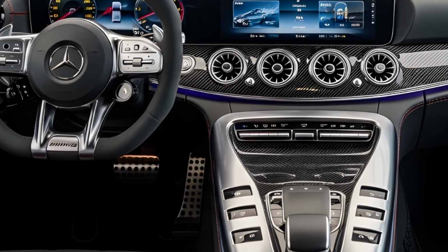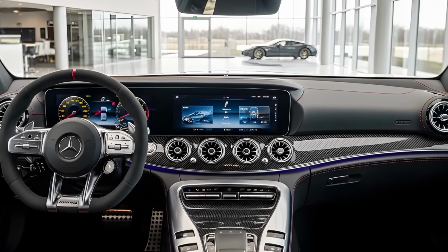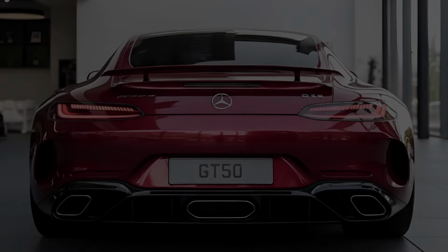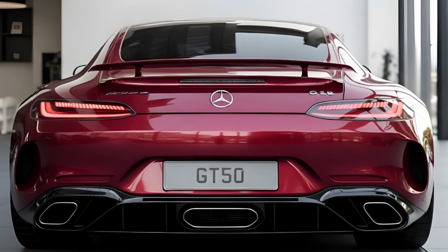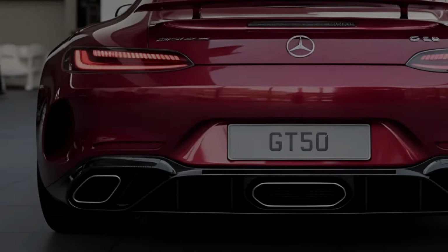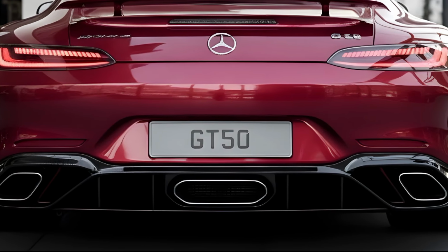The seats are AMG Performance Buckets, lightweight, ventilated, and unbelievably comfortable. They hug you in place during cornering but still manage to feel luxurious on long drives. They're trimmed in fine Napa leather with red contrast stitching and embossed AMG logos on the headrests. Every stitch, every surface, every button feels deliberate, like it was designed to remind you that this is something special.